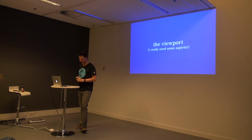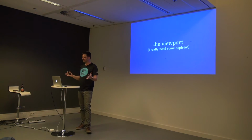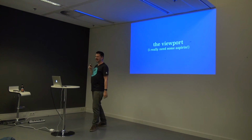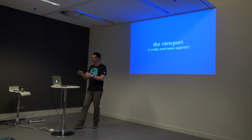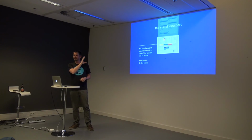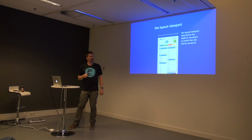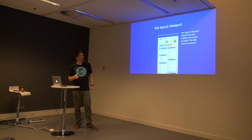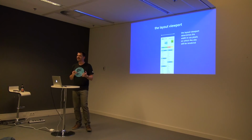The viewport. I advise you to read PPK's blog about this and his book, the Mobile Web Handbook, because it has a very clear explanation about the viewport. And I'm going to explain it in 3 slides. So I'm doomed already. But I'm going to try. The visual viewport is the part that determines what part of the screen is visible. And we have the layout viewport, and that one decides how the page is rendered. If we change the width of the layout viewport, the rendering of our site changes, at least if you use responsive design.